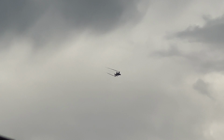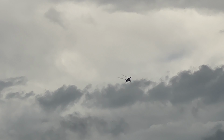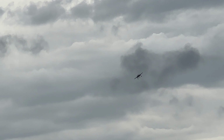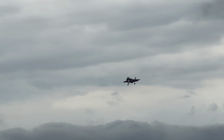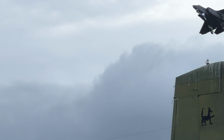Aircraft will be slowing down now for a gear down pass, about 200 knots. A little bit of a wing waggle in there, so give him a wave when he waggles the wings. Then a pull up for what they call a split S reverse. There he is, give him a wave.